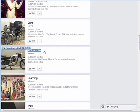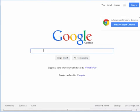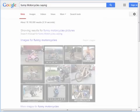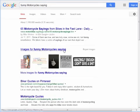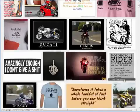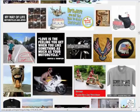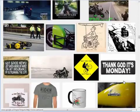For example, motorcycles. Head on over to Google and type in funny motorcycle sayings, and you have more than enough stuff to put onto your motorcycle niche t-shirts. Thousands and thousands of different ideas. The options are pretty much endless.